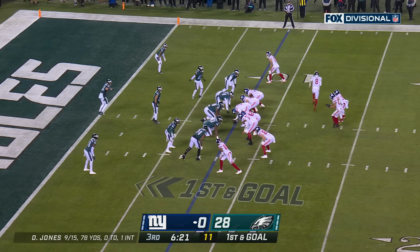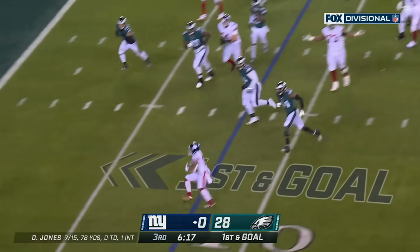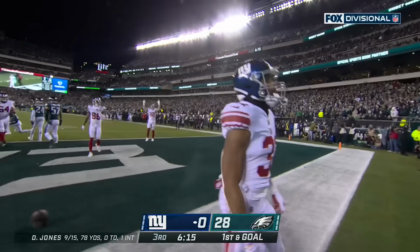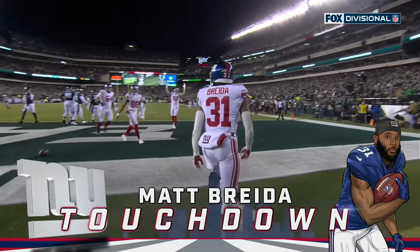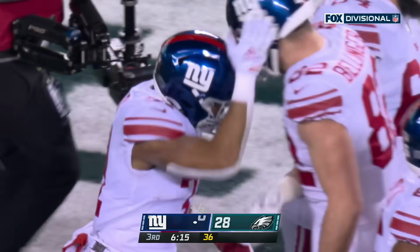over the last month. Jones motions out. Barkley's going to take the direct snap. Hands it off to Matt Breida, and he finds the end zone. Touchdown, New York. But he talked about them digging a little deeper into the playbook, using both running backs. That certainly qualifies as digging.